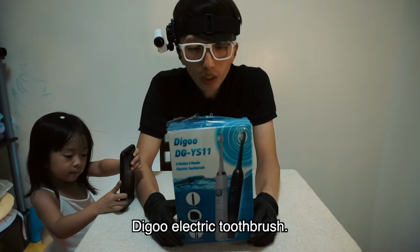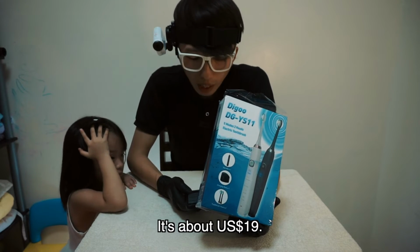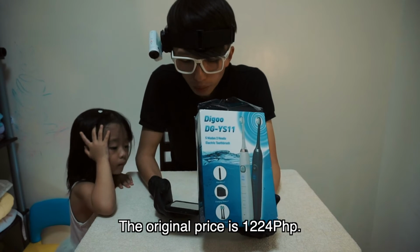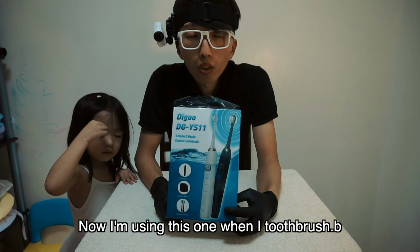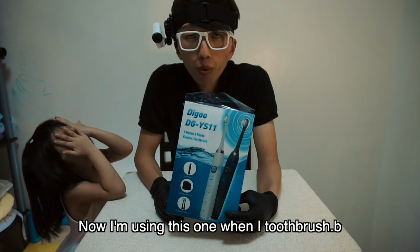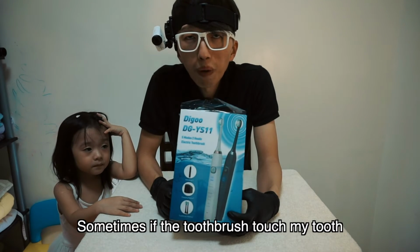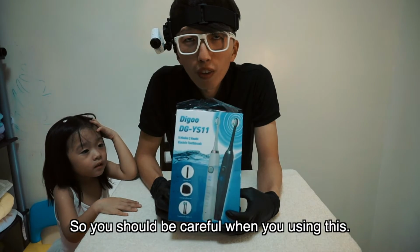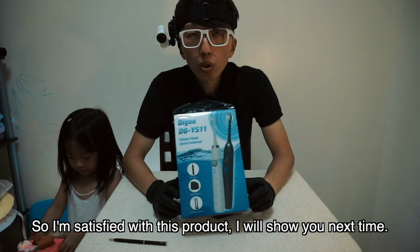Digoo electric toothbrush. The price of this is 1,040 pesos. It's about $19. The actual price is 1,224 pesos, over $21. So now I'm using this one when I brush my teeth. Very strong. Sometimes if the toothbrush touches my tooth, I feel like it's gonna break. So you should be careful when you're using this. I'm satisfied with this product. I'll show you next time.